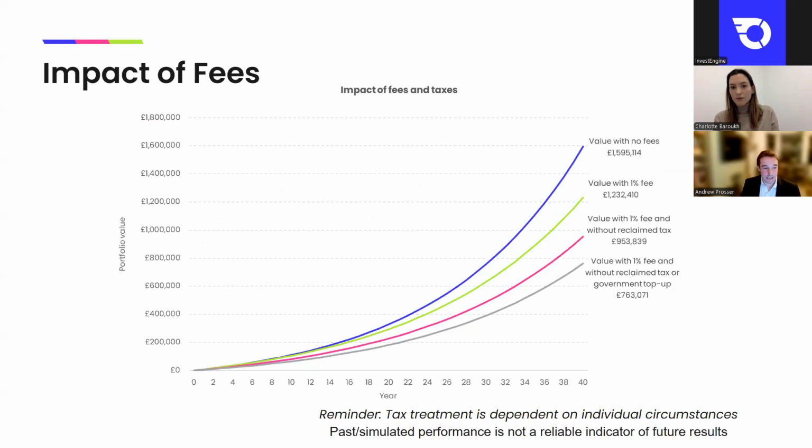Right, impact of fees. Okay, this is a graph which shows the growth of a fictional pension portfolio over 40 years. It assumes, as we've been talking about all webinar, that this person is a higher rate taxpayer and they contribute £400 a month into their pension.